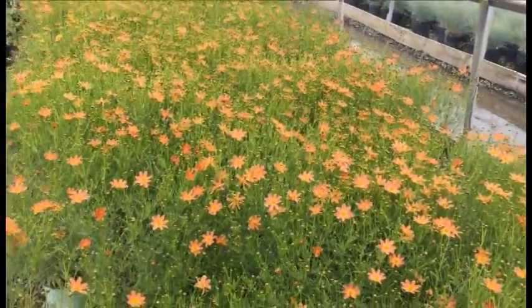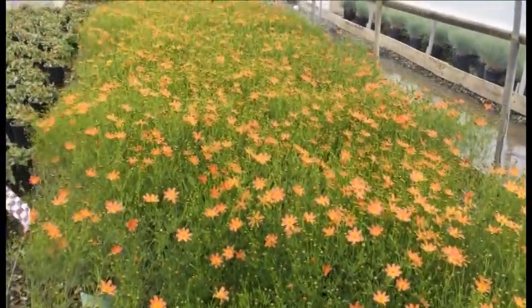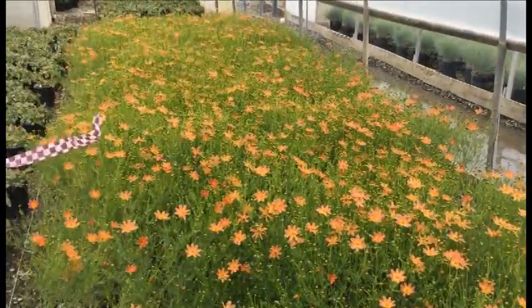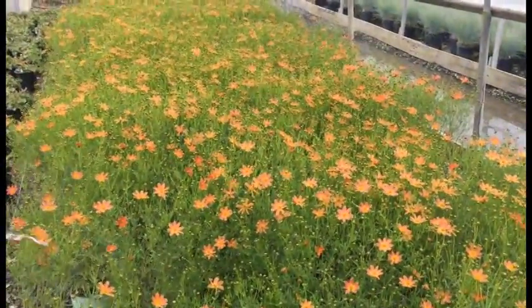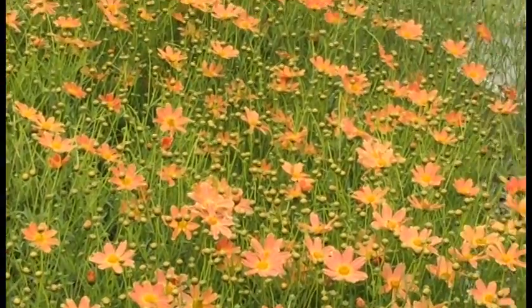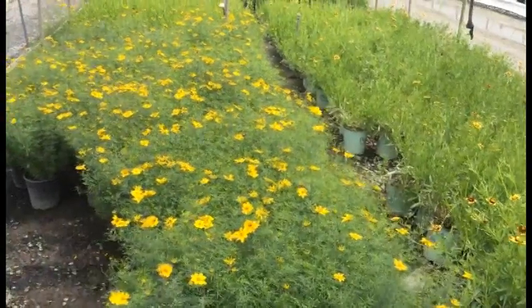All right, check out this Coreopsis Sienna Sunset. Last week, these guys were just budding, and look at what a difference a week makes, man. These guys have that awesome red, orangish red flower. These things are super cool. A little different from your standard yellow Coreopsis, but check out the flowers on these things. These are awesome. All right, all our Coreopsis is really starting to pop now.